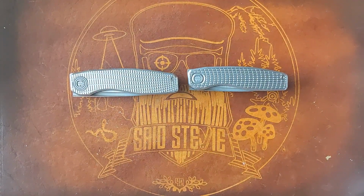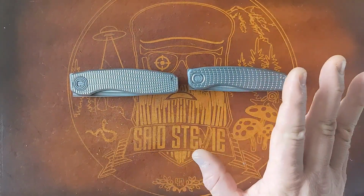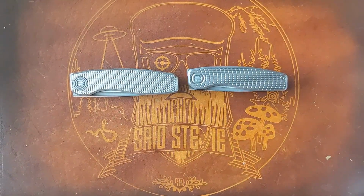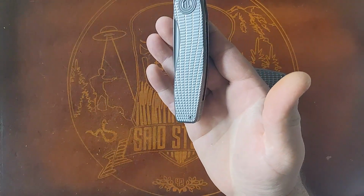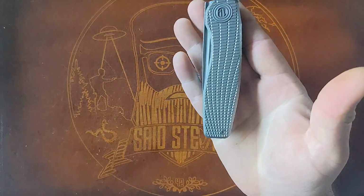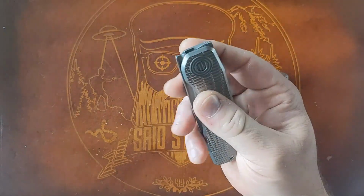I believe Lefty, not believe, he did, pretty sure proclaimed the mini FSD as the greatest knife ever made. So, will I agree with that? We'll see. But here we have the full size FSD, which is an overall length of, well, before I give the specs, let's actually deploy the knife here.